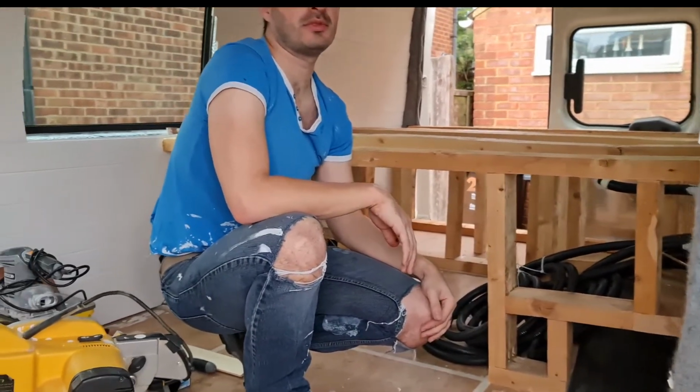Massively over the top bed frame. Yeah. And then support an elephant. Yeah. Look here, you got.